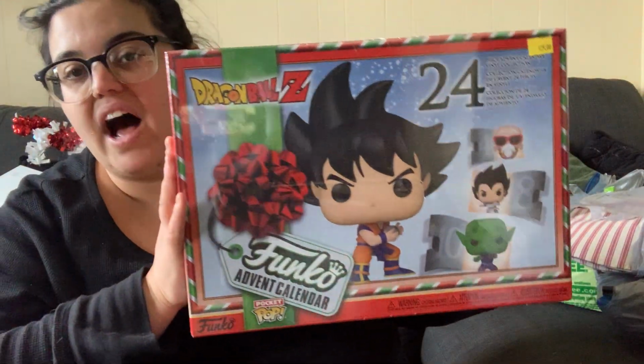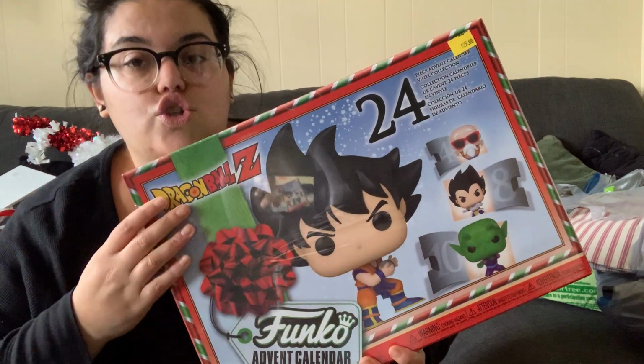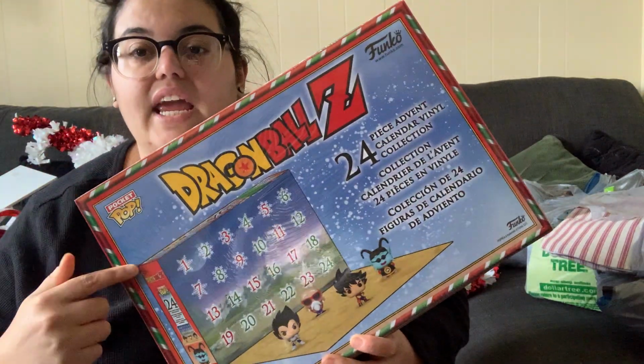And then one more thing. This proves it's not Five Below anymore. This was the most expensive product I've ever seen at Five Below. And it was $25. There is plastic wrap on it. That's why you're seeing my tripod here. But this is going to be for a friend who loves Dragon Ball Z and loves Funko Pops. It's not a bad price because you get 24 vinyl figurines. So it is an advent calendar.